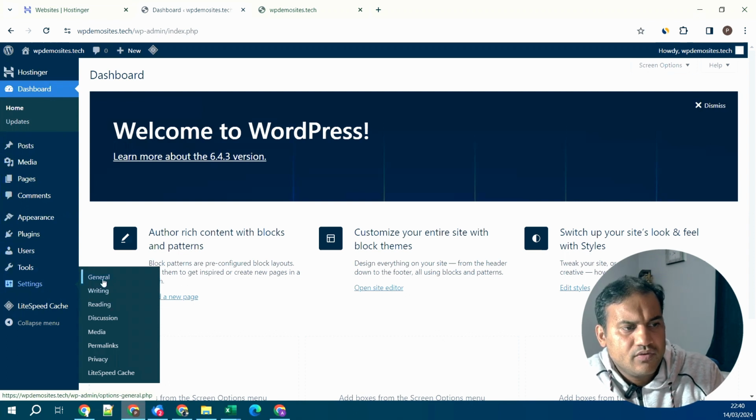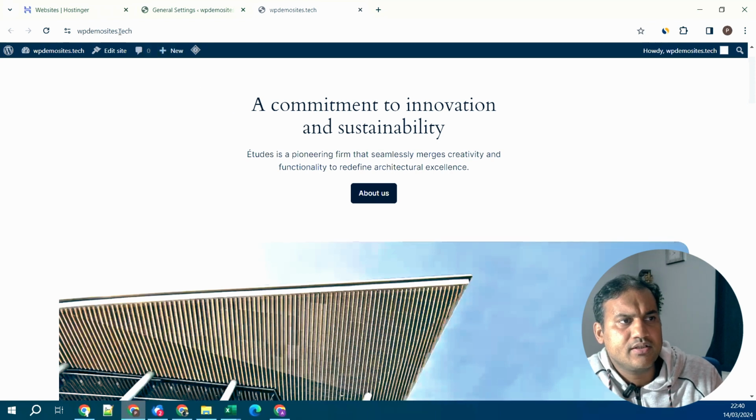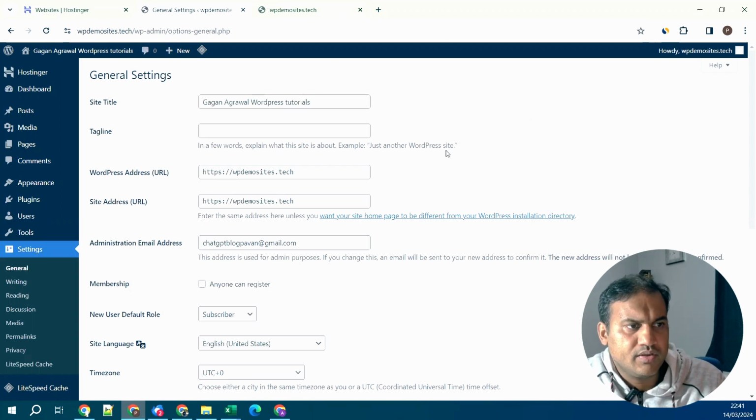So in the settings, you will see general. If you click on general, you will see a site title, like whatever your site title is. So the title is WP demo sites.tech. You can change it to say my name, Gagan Agarwal WordPress tutorials. So this will change and you will see the new name. So we'll check it out.